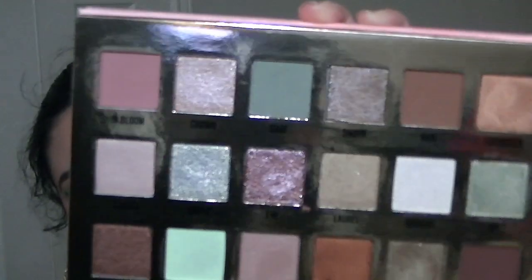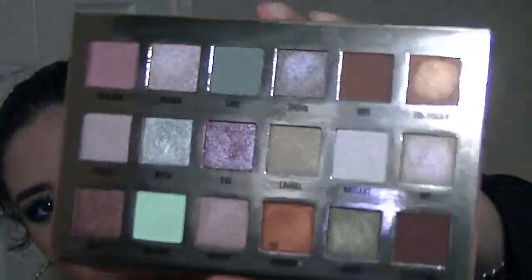Next we have the Venus XL 1 and 2. I love these, and I actually like the Venus XL 2 a lot more than the XL 1. This is more my color story. I love these sagey greens, the shimmers.